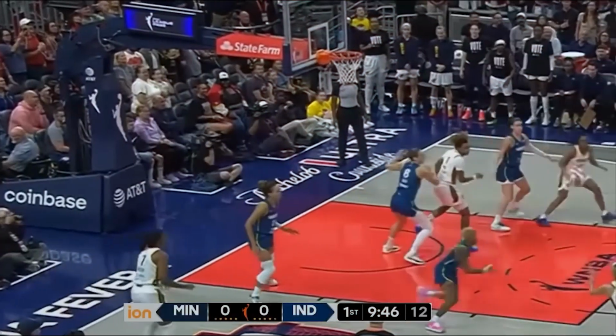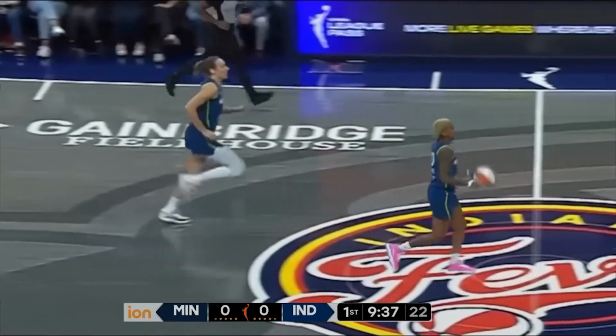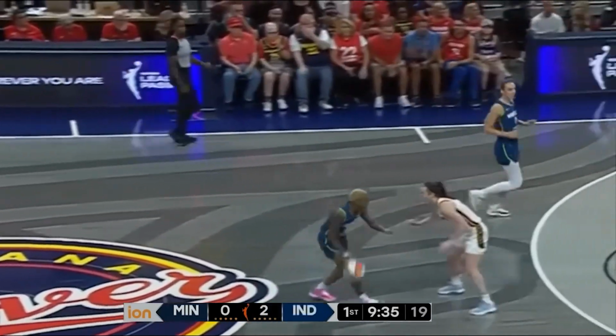In the Eastern Conference out of the Olympic break. Here's Hull on the drive, floats it up and floats it in. And she's really come alive since that break. I think one thing about Lexi Hull is she has a way of playing to her strengths.